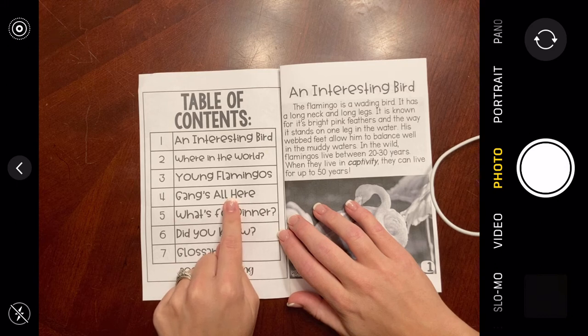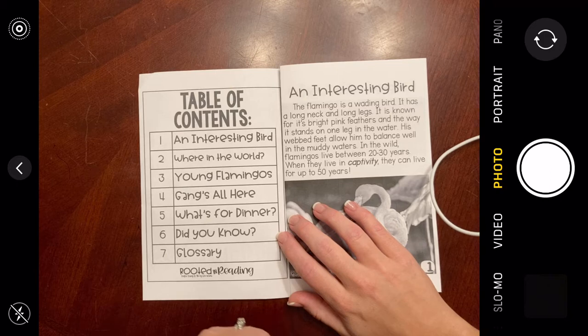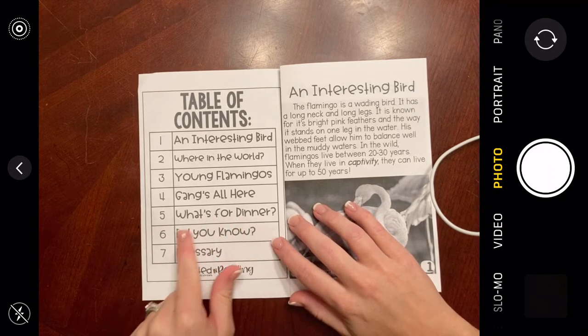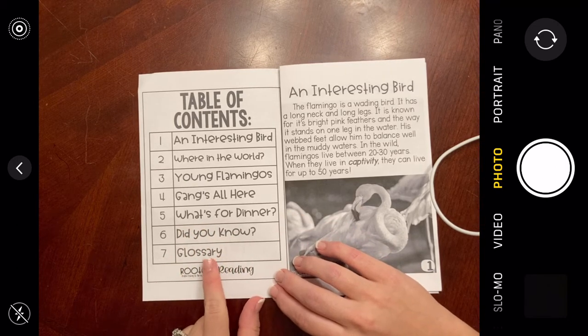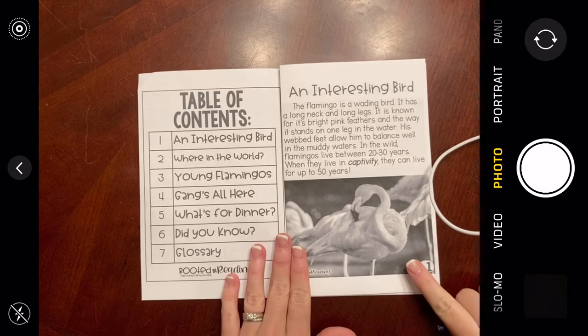I'm not sure yet. Page 5, what's for dinner? Page 6, did you know? Well, maybe we'll learn some interesting facts about flamingos on this page. Page 7 is the glossary. Remember that the glossary is where they explain what certain words mean, okay?